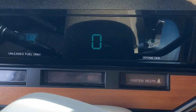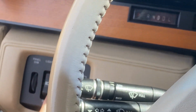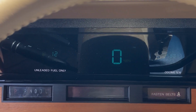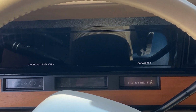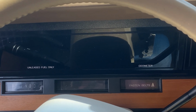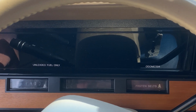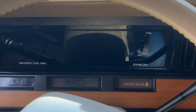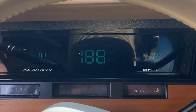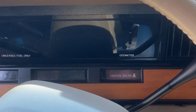The digital cluster works beautifully, except when you turn the lights out. I'm going to turn the lights out and watch what happens to the cluster. It goes out with the headlights. So you could use your daytime running lights and never have an issue. Obviously you wouldn't have an issue at night. But if you don't use your lights or turn on even the parking lights, the cluster goes out with the lights. Comes back on when I turn the lights on. I wanted you to be aware of that.